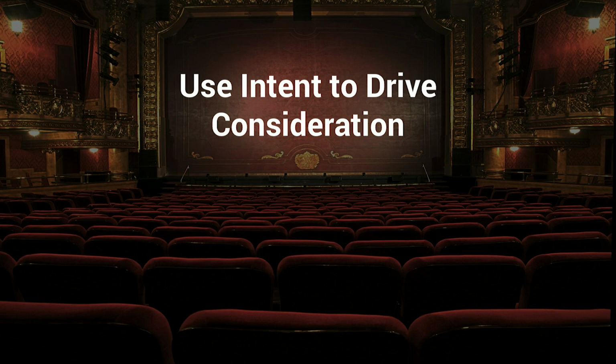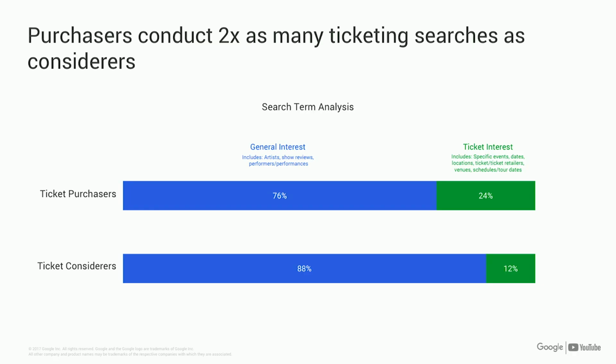So use intent signals to drive consideration. This is another thing I wanted to talk about. And really, the way I think about these folks is, going to the next slide, we have ticket purchasers and ticket considerers. These ticket considerers, they're like the Hamlets of the ticketing space, right? They're constantly like, oh, what do I do?